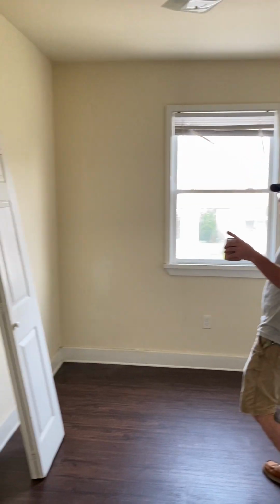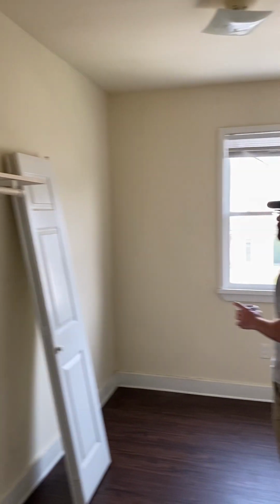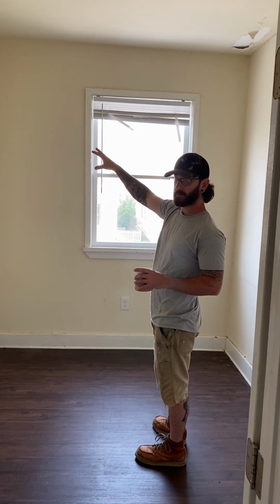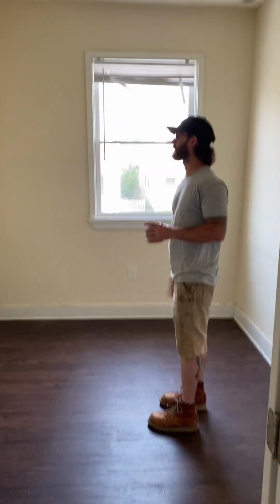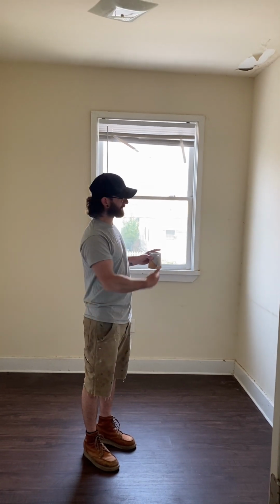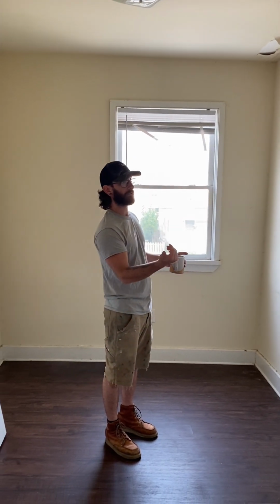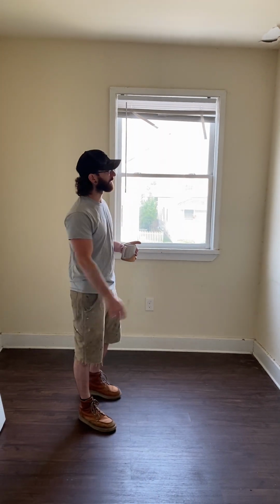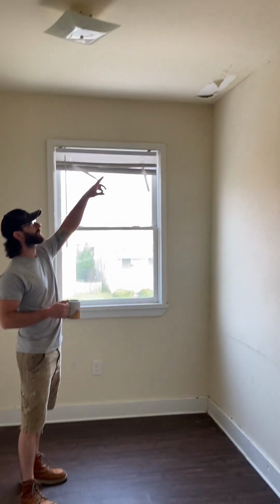Shelf is going away just because it's ugly. There's 1 window here and 2 in this other bedroom. All 3 of those are getting replaced, just with pretty simple window kits. These are kits, so these should come out pretty easy, and then we'll put some updated new ones in here that aren't broken. This is the leak that we weren't told about.